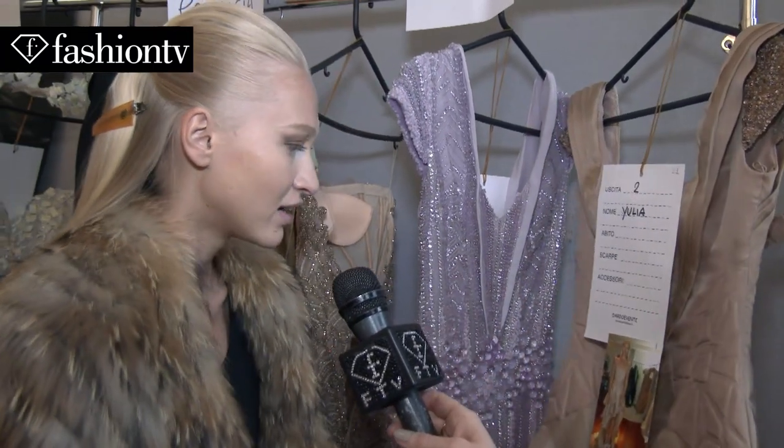Very nice, cropped in the front, back is long, very sexy in a way. So you feel very pretty inside. This is like a lot of imagination in haute couture. You can't wear it every day. It's for special occasions, for red carpet, for celebrities, for a very special day, you know? And this is all by handwork. This is a handpiece, and that's why inside you feel like a star.